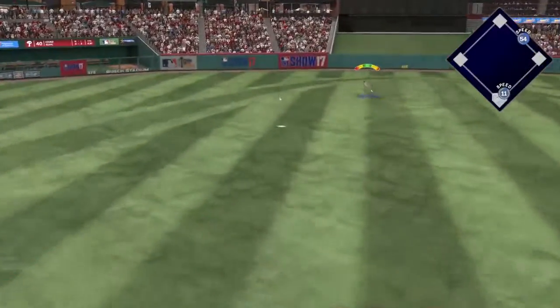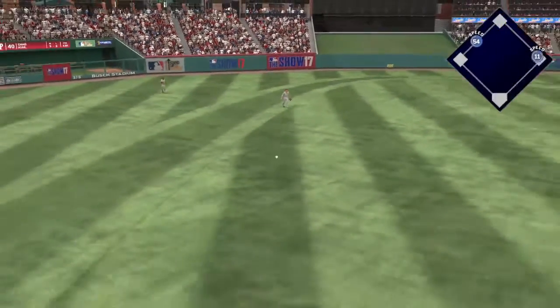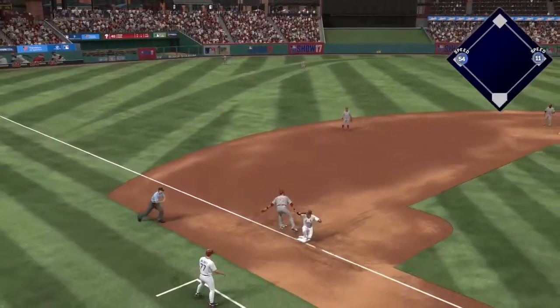Hit hard towards center. And that's in there. Base hit. Long throw to third. And he is in there.